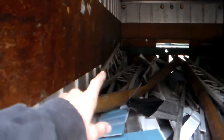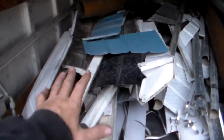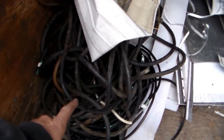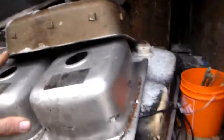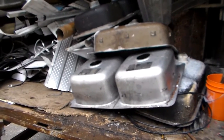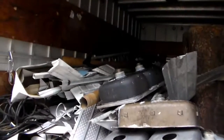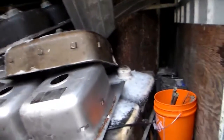Let's take a look. Got a bunch of extruded aluminum fencing, a bunch of other aluminum, tons of aluminum siding, about 20 pounds of insulated number 2 copper, 4 stainless sinks. They're going to be irony because I couldn't get the columns off of them. I'm not even going to bother, so it's fine.